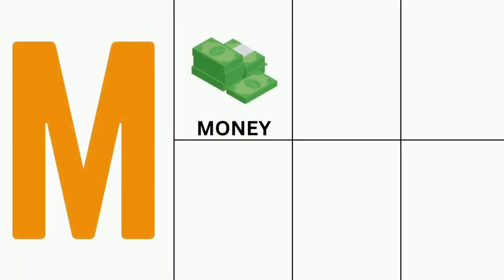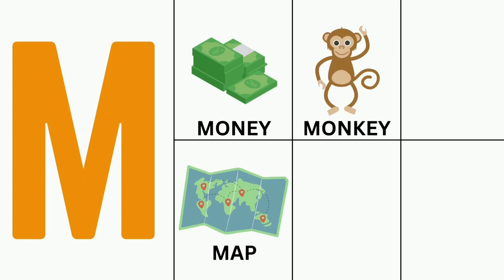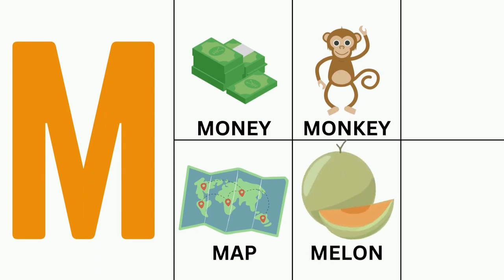M. Let's learn the word starts with M. M for money. M for map. M for monkey. M for melon. M for mat. M for man.